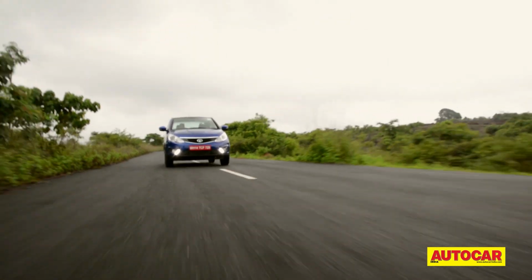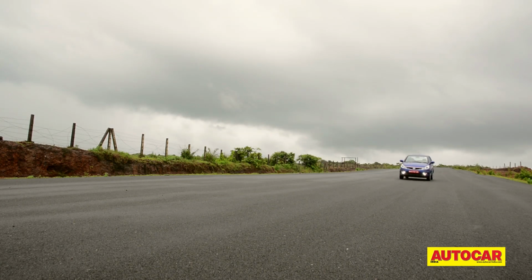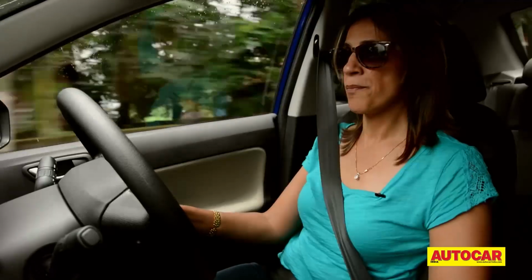You expect it to get much livelier in Sport mode, but you still find overtaking maneuvers difficult, and it feels like the motor only wakes up when it wants to. As long as the motor is spinning above 2000 RPM, you're fine, but once it drops below that, you will have to work the gears to get a quick move on.